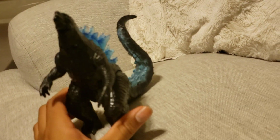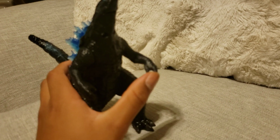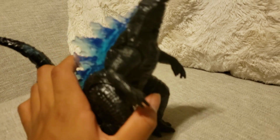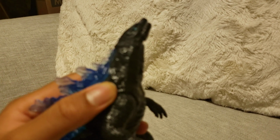This is another recent figure that I got. This is the Battle Royale Godzilla from Godzilla vs. Kong, the 2021 version. He makes noise because there's a button right there. Let me show you. He has 2 roars.